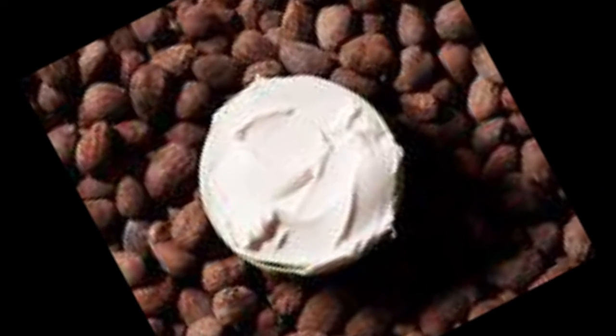Why is shea butter good for your skin? Shea butter, also called Butyrospermum parkii, is extremely moisturizing and very hydrating. When applied to the skin, it provides immediate softness and smoothness. But there are even more proven benefits of shea butter.